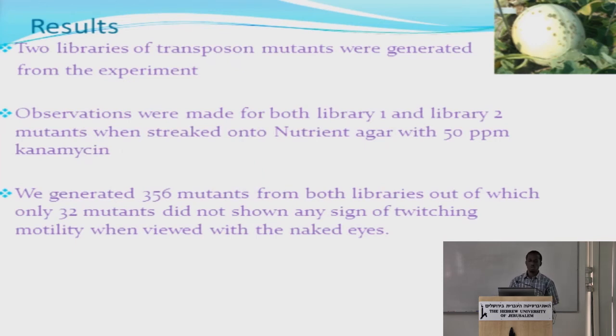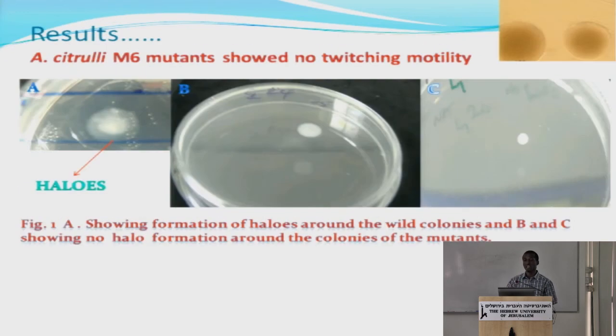For our results, 2 libraries of transposon mutants were generated from the experiment. We generated 356 mutants from both libraries, out of which 32 mutants did not show any sign of twitching motility when assessed with the naked eye. A. citrulli M6 mutant showed no twitching motility.